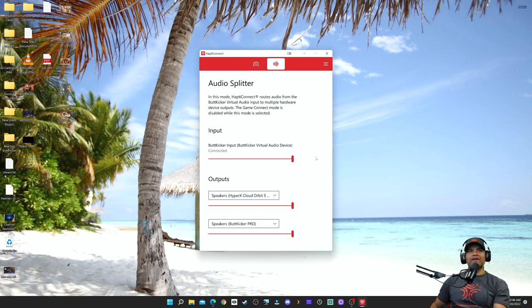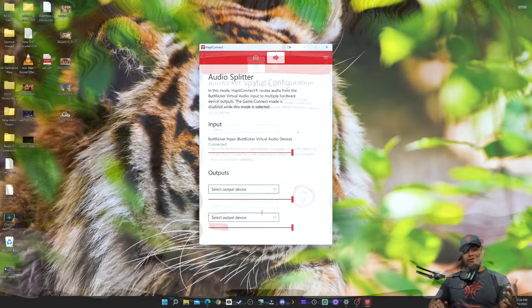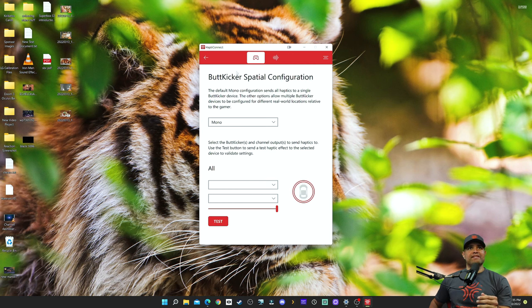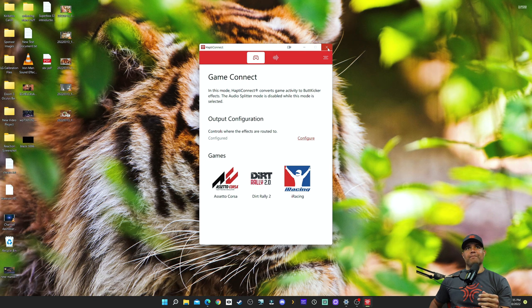All right, so from there we can do the volume. We can adjust the volume of each one, which is fantastic. I would love to have in the future, when they update the software, an improved selection of the input. So if I want to input from different devices hooked up to my PC, I would like to have the option of doing that to the amplifier. So right now it's a little limited. But that's the basics of the HaptiConnect software.